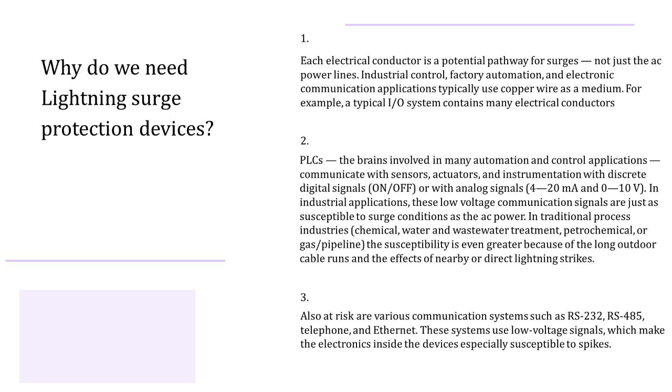2. PLCs, the brains involved in many automation and control applications, communicate with sensors, actuators, and instrumentation with discrete digital signals, on/off, or with analog signals, 4-20 milliamperes and 0-10 V. In industrial applications, these low-voltage communication signals are just as susceptible to surge conditions as the AC power. In traditional process industries, chemical, water and wastewater treatment, petrochemical, or gas, pipeline, the susceptibility is even greater because of the long outdoor cable runs and the effects of nearby or direct lightning strikes.